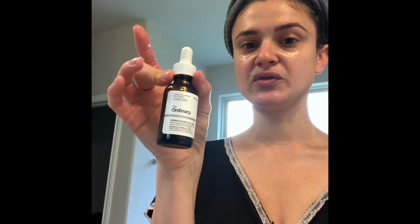And then this is the last thing I just applied. It's the Ordinary Caffeine Solution. And this helps to reduce the appearance of eye contour pigmentation and puffiness.